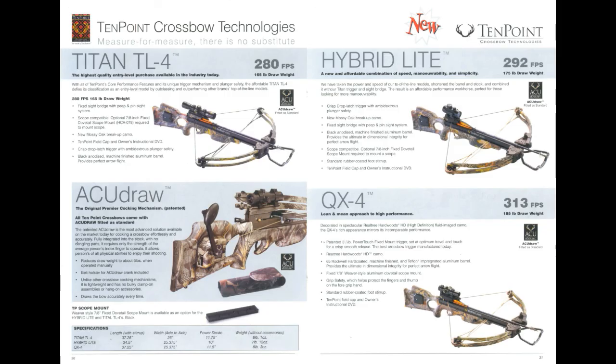Now this is like the proper expensive crossbows. Quite nice though. Got the winding handle on the side and stuff like that, and then the power's getting a lot now. £165, £175, £185.